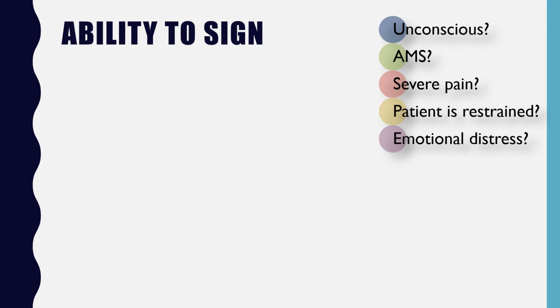So the ability to sign. These are common reasons why patients can't sign. So they're unconscious, obviously. They can't sign for themselves. Altered mental status, so their GCS would be 14. They're confused, even if they're not coherent, and even if family says they're not acting right and they're acting a bit confused, or they might be oriented times 4. If they've got dementia, they've got frequent memory loss, then you can say that they're not able to physically sign. If they're in significant emotional distress, we can say that they're not able to sign due to emotional distress. They don't really know what they're signing. So if they can't really rationalize with you, just don't let them sign.